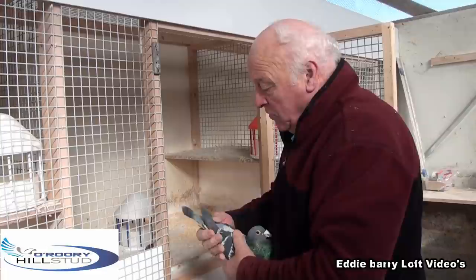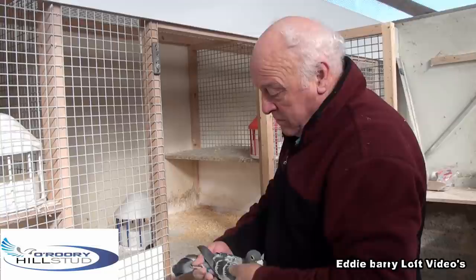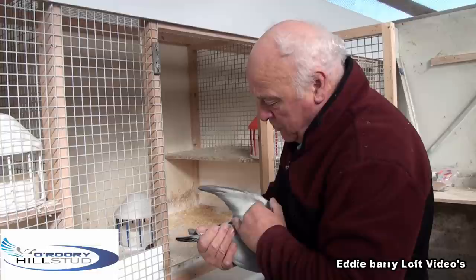He had a nice long cast cock, like the father. Strong feathers here, again big white strong feathers.